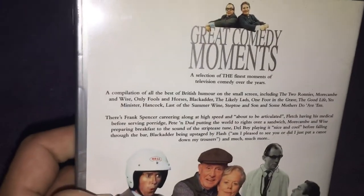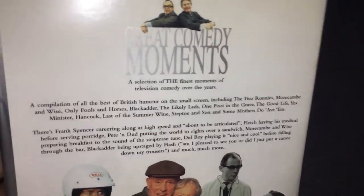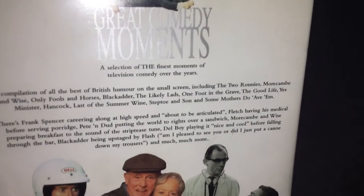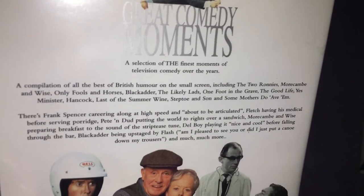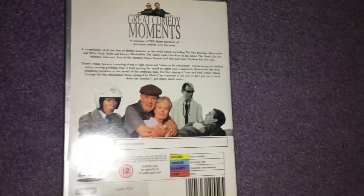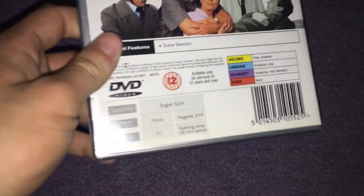Yep, yeah, it's a compilation of all the best of British humour on the small screen, including the two Ronnies, Morecambe and Wise, Only Fools and Horses, Blackadder, The Likely Lads, One Foot in the Grave, The Good Life, Yes Minister, Hancock, Last of the Summer Wine, Steptoe and Son, and some others too. Which I've seen half of them, but I haven't seen The Likely Lads or Yes Minister yet. I've seen The Good Life, but only a little bit. May get it on DVD at some point, you never know. As for the rest, I don't know.